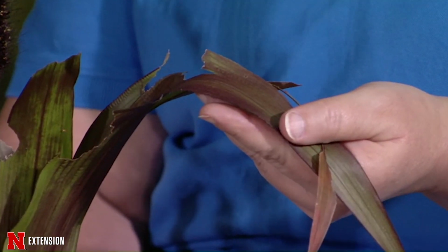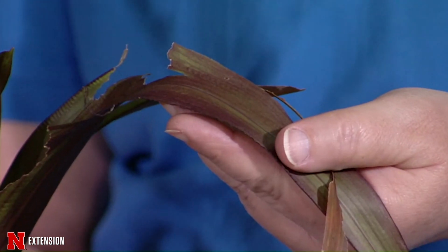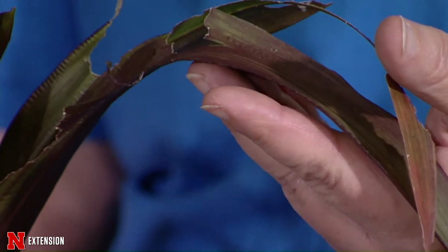And the foliage on this particular plant is not particularly dark red, but there are some others that do have a much redder foliage than this that make a nice accent in the garden as well. So this is ornamental millet.